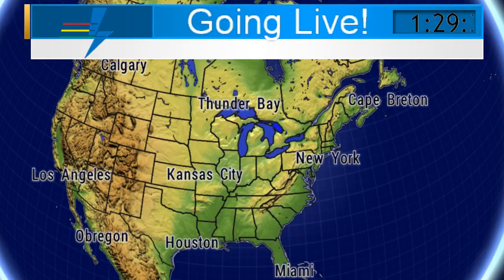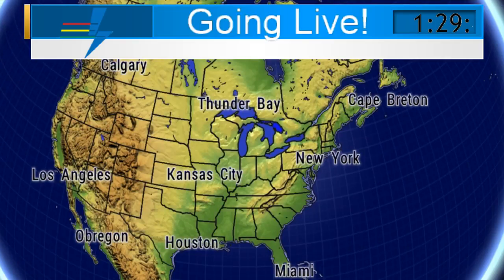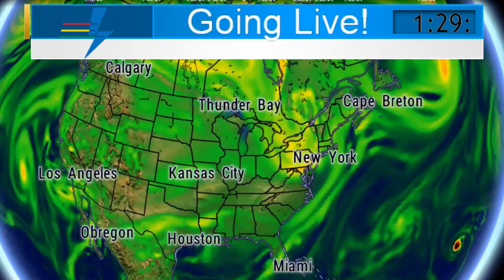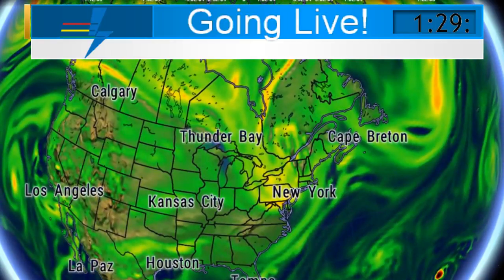But let's hope that the NAM can have something better to say about that. Unfortunately, it does not look like my Futurecast is wanting to work very well with the temperatures. So we'll just take a look at this using absolute vorticity, which also does show Irma over there. But you can see that trough there, that very clearly defined trough.